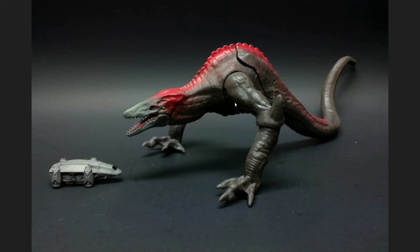But yeah, I don't know why they decided to give it this red on the figure. Maybe they wanted to spice the paint scheme up a little bit. Because maybe it was very dull. You just had the white, and then that was kind of it. And then they said, let's put some red on it.